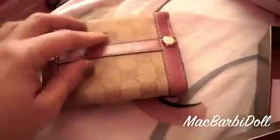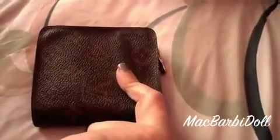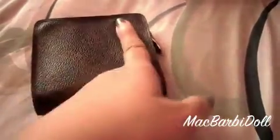I love this wallet because it has a sentimental value to it. I mean, sentimental reasons that I love this wallet, is my neighbor who passed away last year, which I loved very much, gave me this wallet. She purchased this wallet in London when her daughter was living in England.